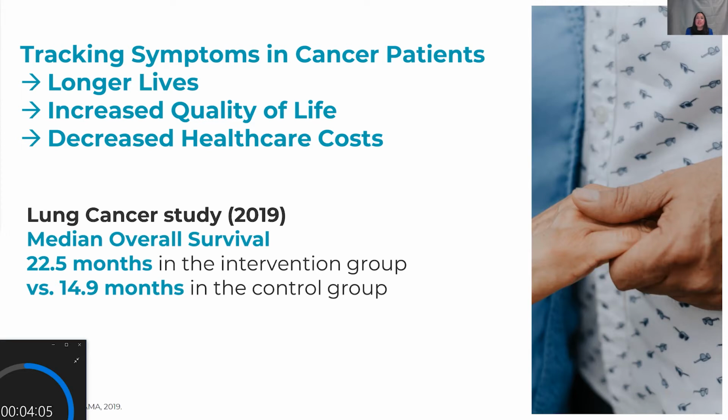In a recent study in 2019 for lung cancer patients, it was found that median overall survival increased by almost 50% in the intervention group. If a drug led to increased overall survival by 50%, it would be valued at over $100,000 per year.